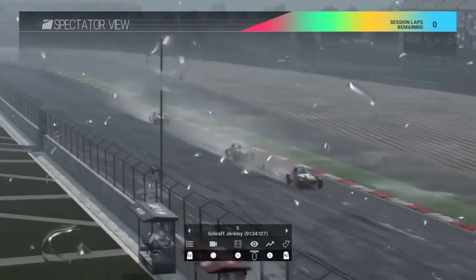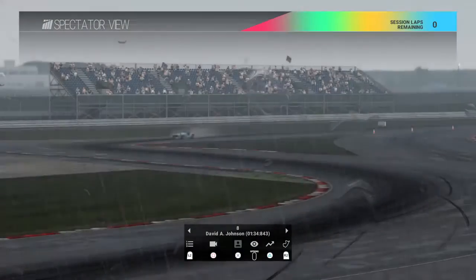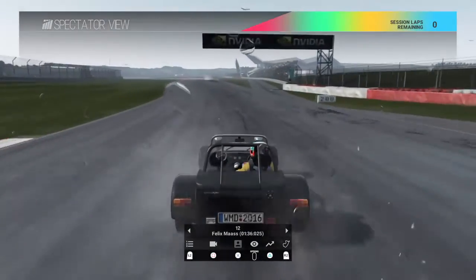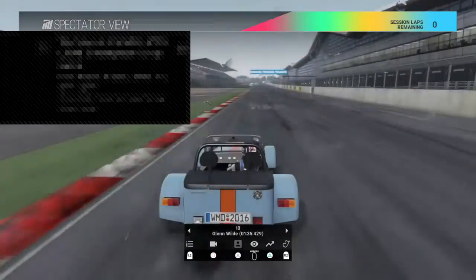Checkers frantically being waved, there it is, the team stick their hands out, there we go. Seventh will be Emil, eighth will be David, ninth will be Nigel, 10th will be Glenn, 11th will be Mark, and 12th will be Felix for you guys to see. So yeah, that's all your race order for you guys.